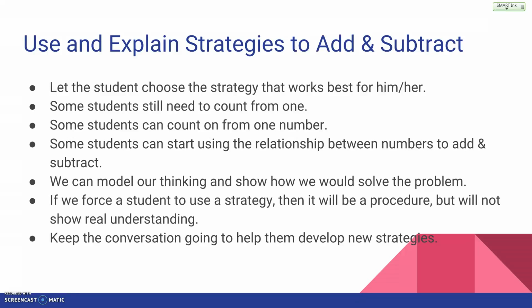And you may be saying, well, how are we ever going to get them past that? The way we do that is to have conversations and to model our thinking and show how I'm thinking about this task and how I solve it. And that way they hear a different strategy. They kind of start relating it to what they're doing, and eventually they start moving forwards.